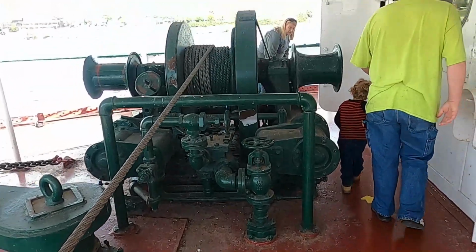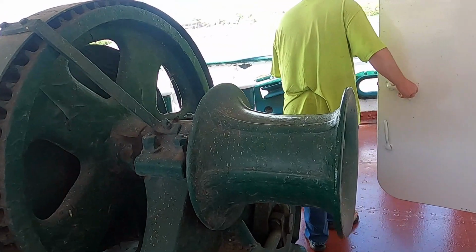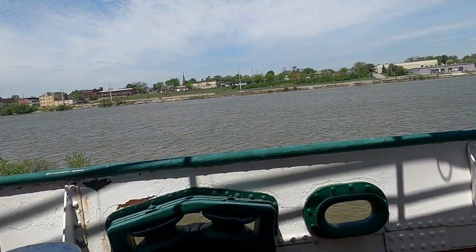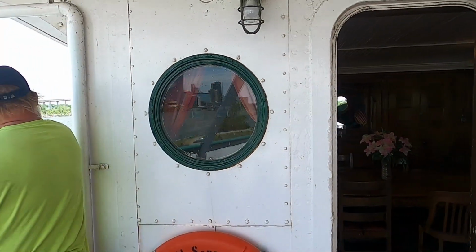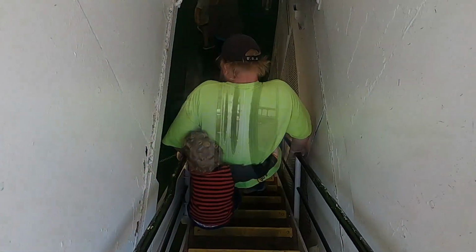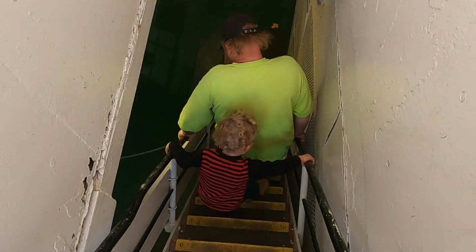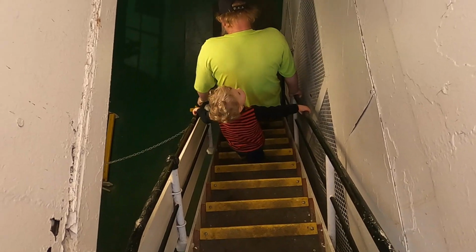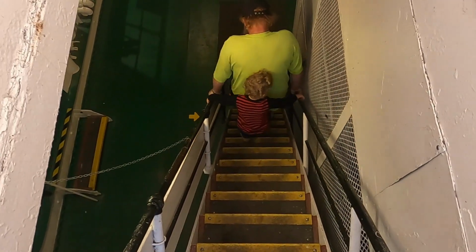CJ, do you like this big boat? Nice. I think those are mayflies. It's that time of year. Handrails. Why don't you hold on to the rails? Got them? Oh, these are tiny little steps. Old people don't do well going up and down these steps.